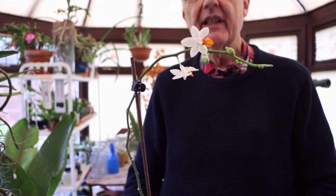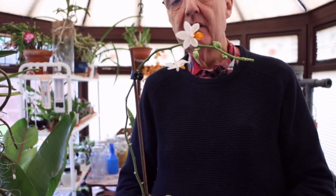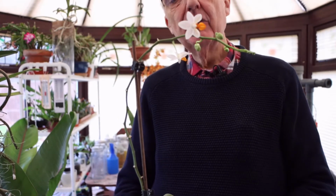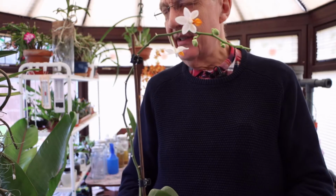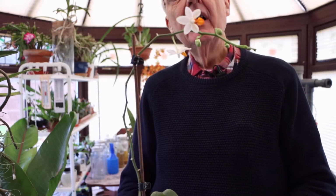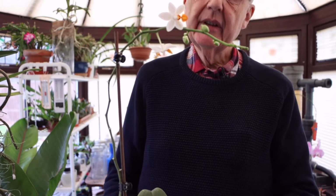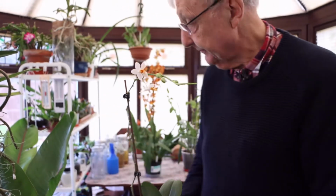You never seem to get a mass flowering. The last two or three spikes it's had, I've had this progressive flowering with a couple open at a time, and they drop and they're replaced by others.